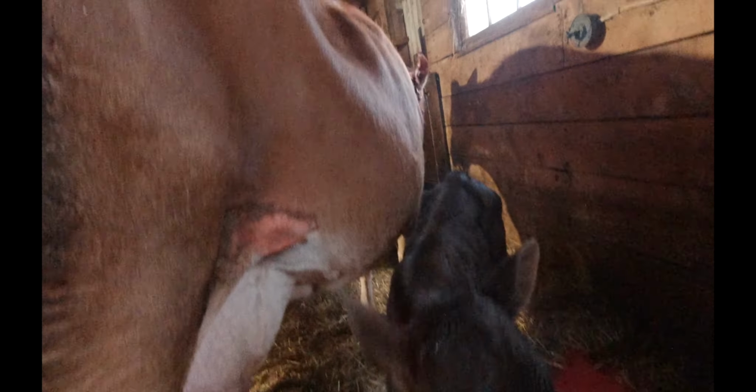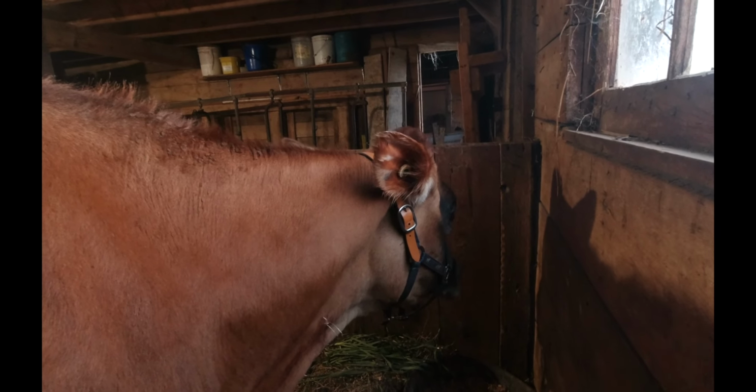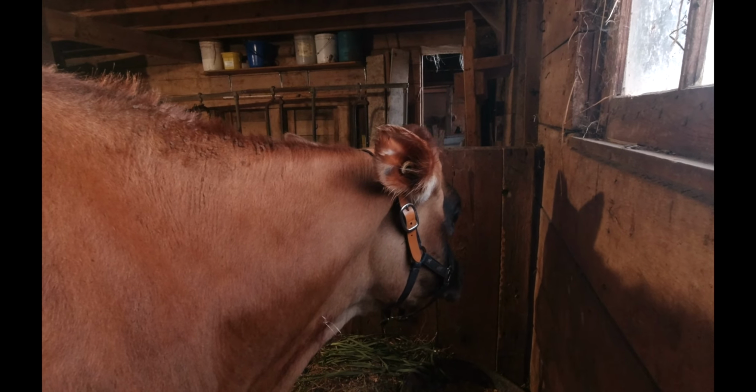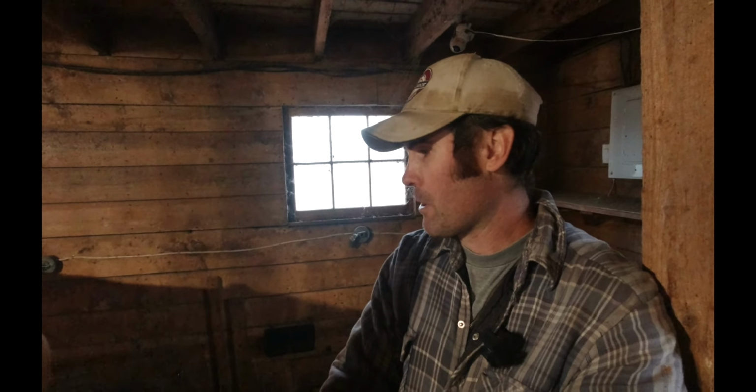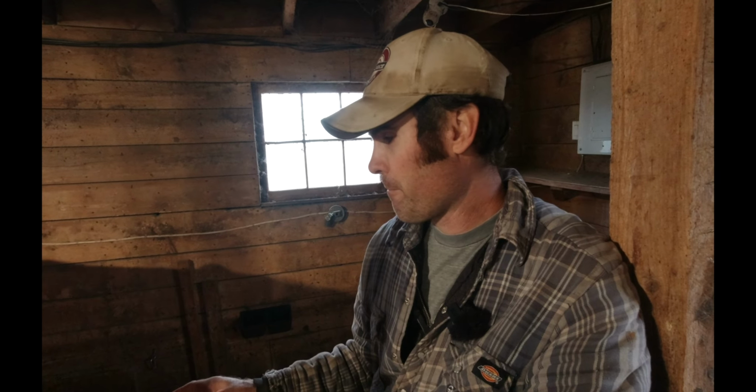But poor little Daisy here, we're gonna put her outside today. So hopefully she gets some fresh air. And we've been giving her meds for almost a week now. And I think she's improving a little bit, but most people probably would have given up by now. But we like her, we want her around, and she's an awesome cow. We've had her for almost a year and a half now, I think. And I think this is her second calf. This is the first one she's had on the farm.